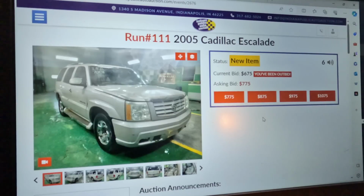Oh, there's a Cadillac. So yeah, this is a little bit weird on this auction. I'm not sure if I like this or not. We're going to get into the trucks here pretty soon. Hey, our Cadillac Escalade is up. That's the one we looked at that had bad paint on the hood, or no, it had the clear coat stuff.